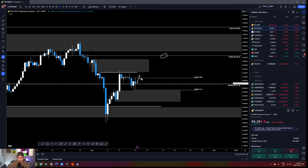Regardless of whether we do this first and then this, or if we just consolidate here and then go up, I think the target is this 66.5 area. That's what I'd like to see price trade to. So that's where I'm looking, right? If maybe we run this low and we end up tagging this, if that's the case, the long is from here to here, back into the mid-range, and then we see what happens from there.